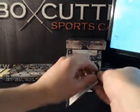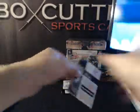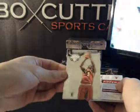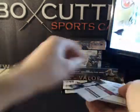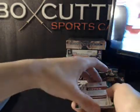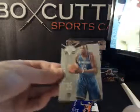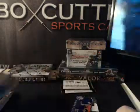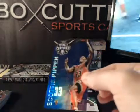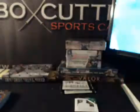Three packs to go in this box. Alright, we got Luol Deng. That'll be going to the Heat, actually. Deng for the Heat. Another die-cut Pippen, it looks like. We got KD. KD base, I think. Not sure if that's a variation. Chicago Bulls blue die-cut Scottie Pippen. 26 of 74.